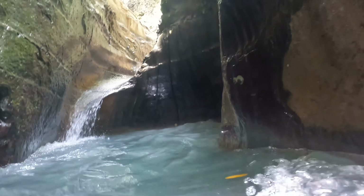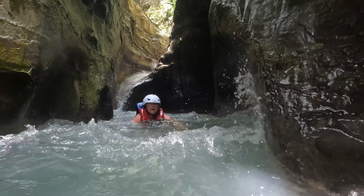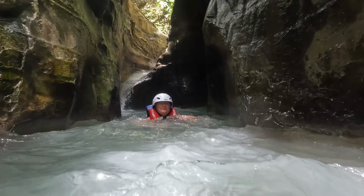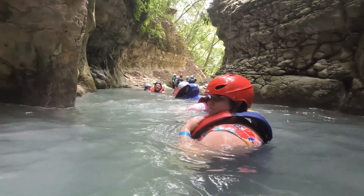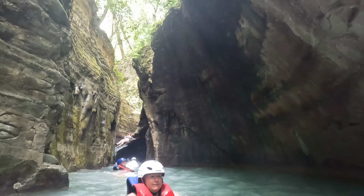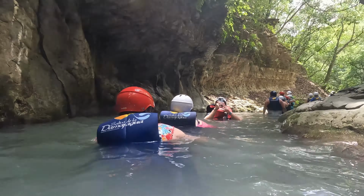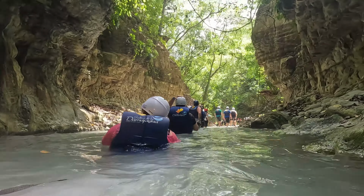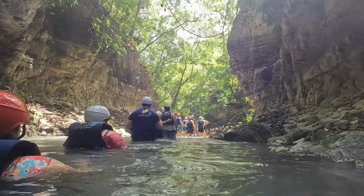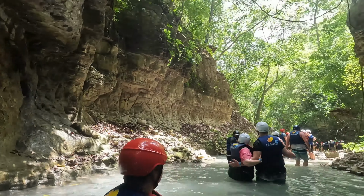It is pretty deep once you get in the water. Be careful with your elbows. We had a guy on our excursion who actually scraped his elbow, because they tell you when you're going down the slide to make sure you have your elbows tucked in. I don't think he's shown in this video at all, but we did have someone in our excursion group who decided not to listen to the guide, tried to reach out, and got his elbow scraped on one of the rocks.